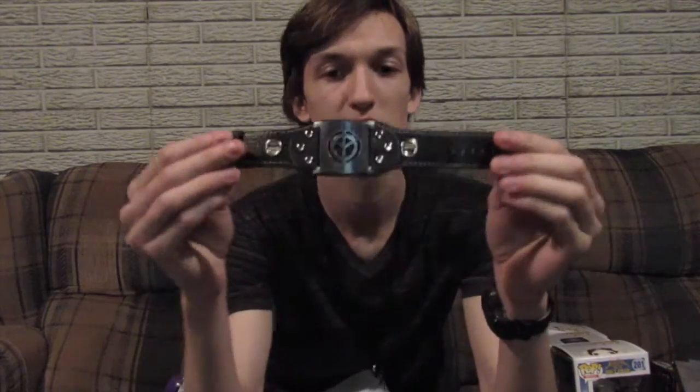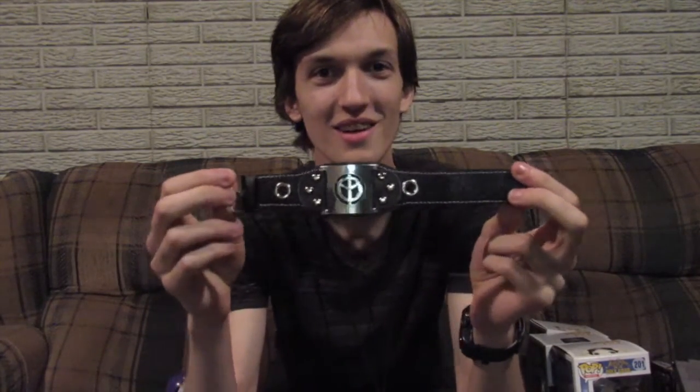I bought this bracelet, kind of a metal hippie bracelet kind of thing, for my girlfriend. I'll be giving that to her next time I see her. Save that one for a bit later. Bought a Master Ball with some Pokemans. Pokemans are always good to have.